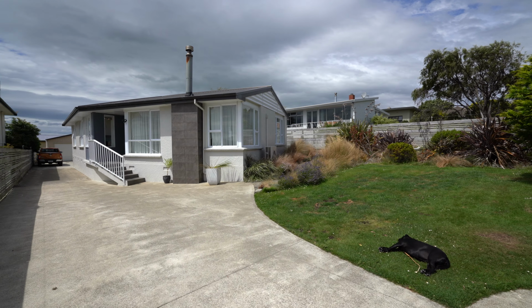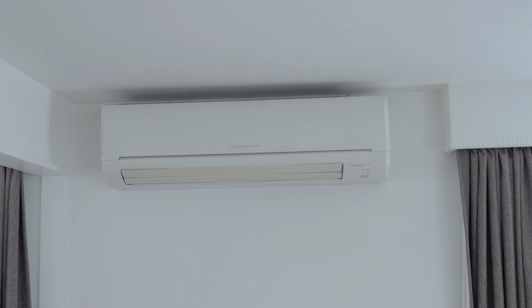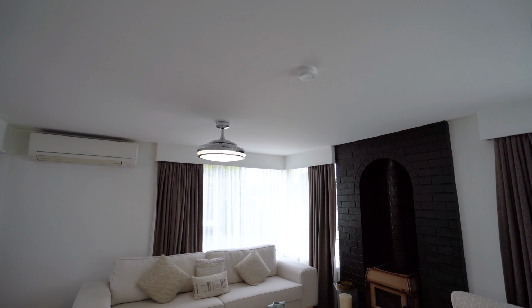The home is all north-facing with large windows, maximizing the sun and sunshine. When winter sets in, crank up the heat pump and underfloor heating in the bathroom and office.